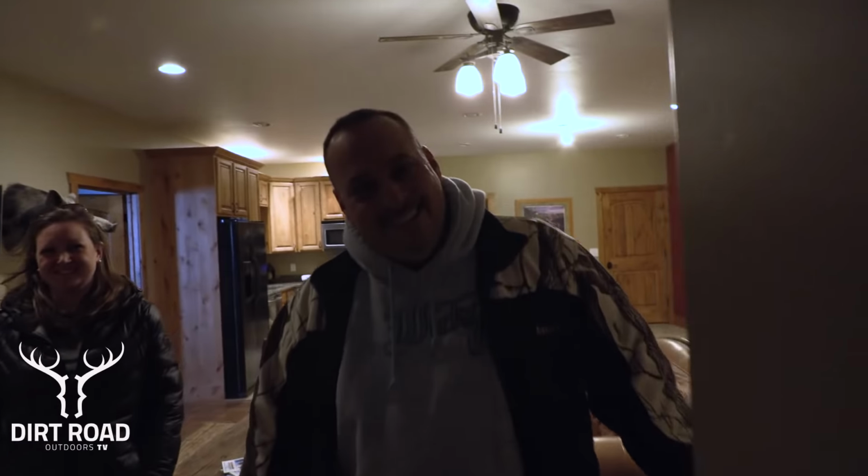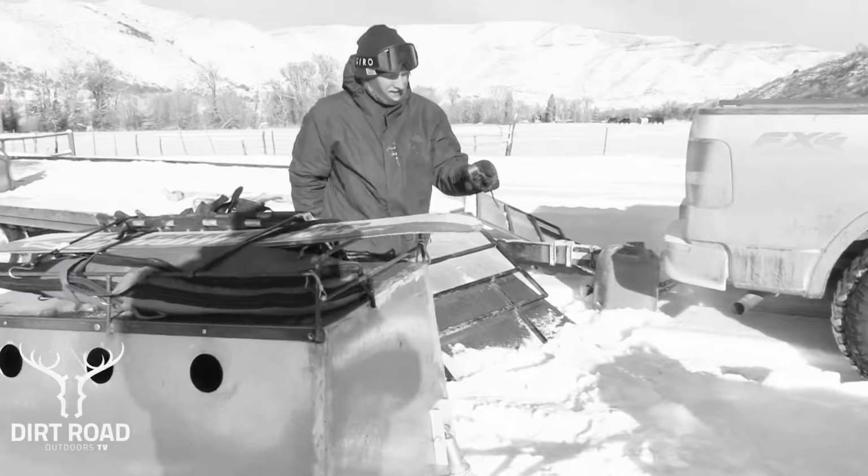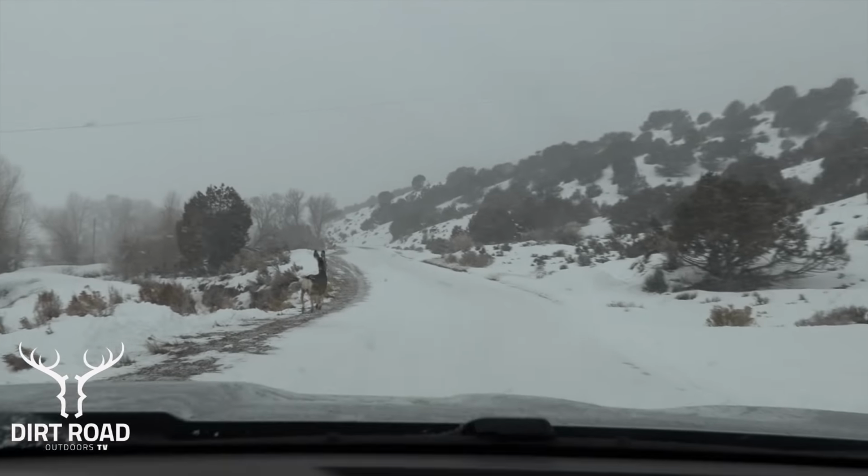Good boy. Oh, right up in my face with that thing, huh? Uh-oh. Well, Mike had a red-eye flight, so it's 7:30 in the morning. We're going to throw our gear in the rooms. The guides are already out on snow machines looking for tracks. They left us some GPS coordinates. We're going to hop in the truck and go help look for tracks.